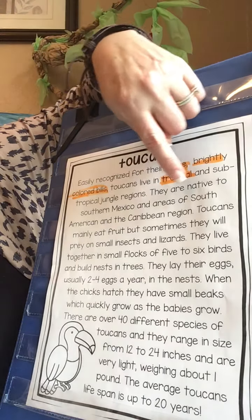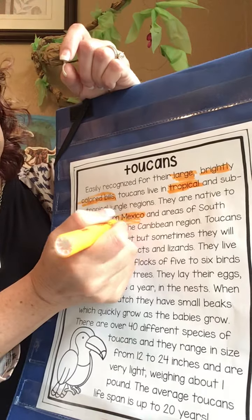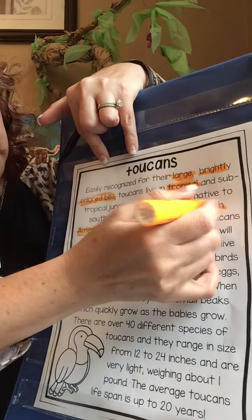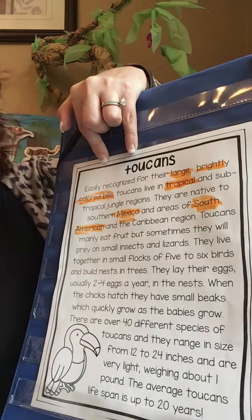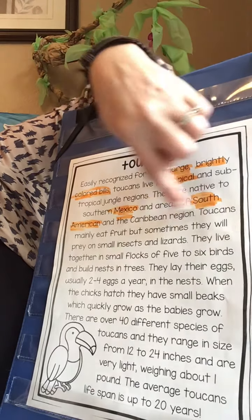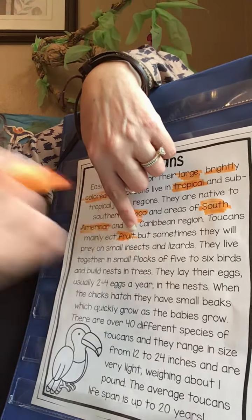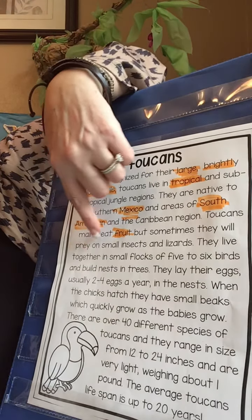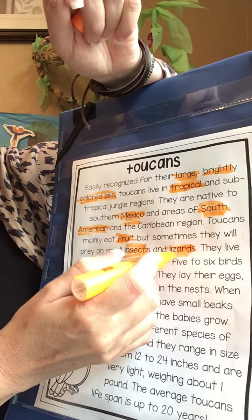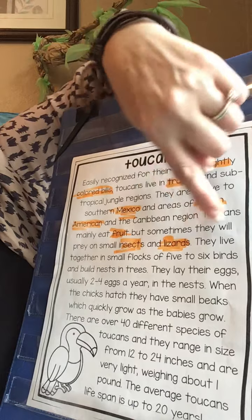Let's see. They are native to southern Mexico. So Mexico is right next to the United States. And areas of South America. And I showed you on the map where South America is, right under North America. Let's see. And the Caribbean region. Toucans mainly eat fruit. There's fruit. But sometimes they will prey on small insects, so bugs, and even lizards. Oh, poor lizards. I didn't know that. That's a good fact.